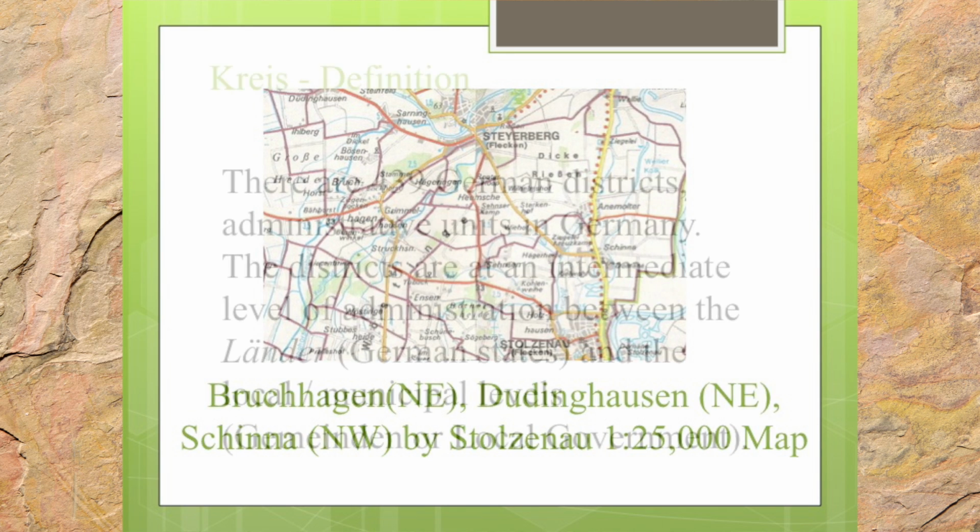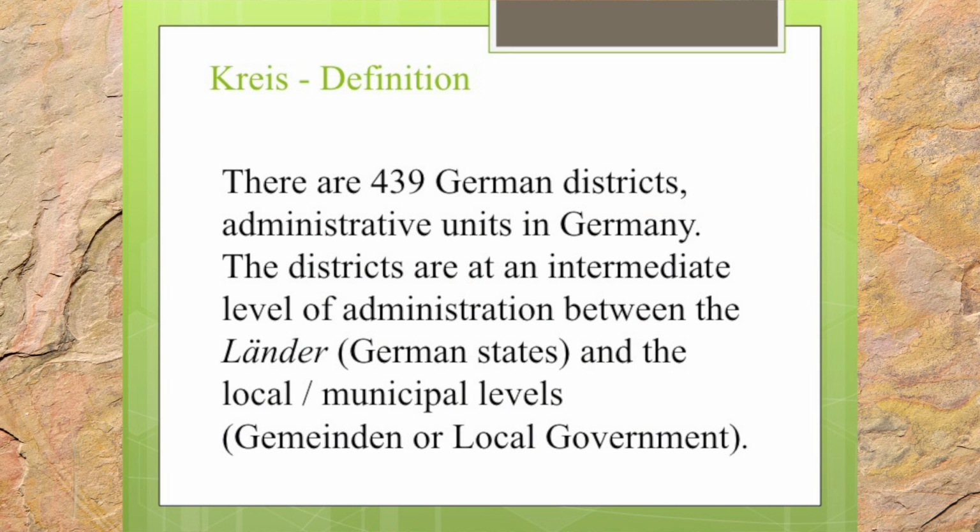And here's the problem. There are 439 German districts, administrative units in Germany. The districts are at an intermediate level of administration between the land, the German states, and the local municipal levels and the Gemeinden or local government. This is why it's really important to narrow down and find from all the records that you can some towns so you can correlate and get it down to the smaller district.